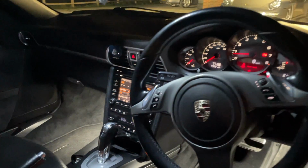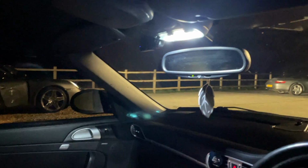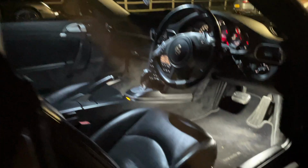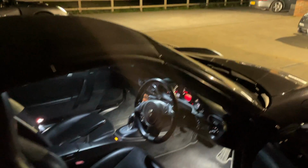Not got cruise either. Yeah, another nice car. We've got Bose. The other one's got Bose. We've got automatic dimming rear view mirror, memory seats, electric again. I think actually, well, I know he's put tinted windows on as well, so again, you can guess what we're going to do with that.